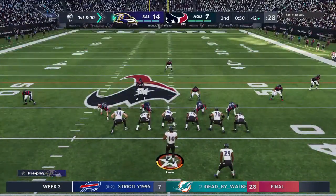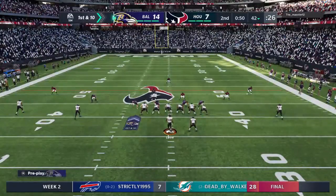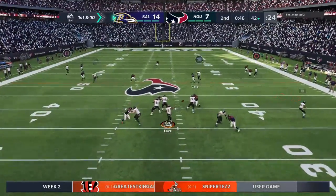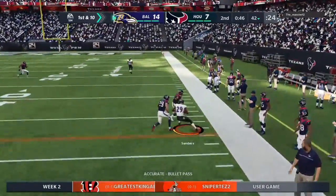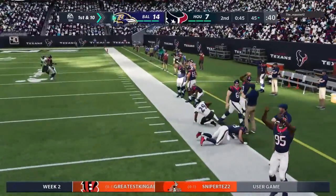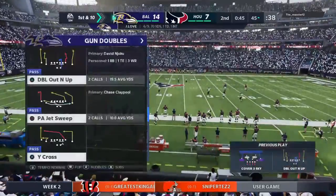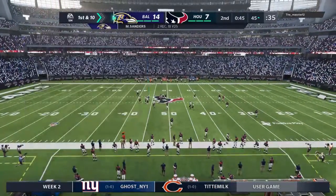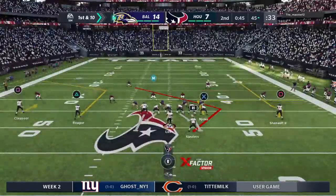So good starting field position for him here as they come up 1st and 10 at their own 42. And Sanders has got it, complete. And out of bounds on the other side of midfield at the 45. Solid way to start the drive. 13 yards, picking up the first. First down, Ravens.